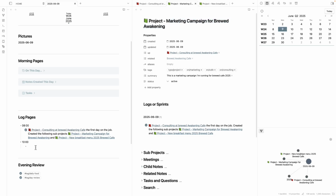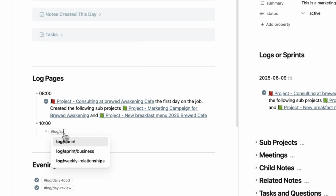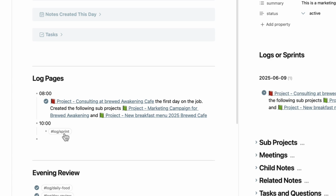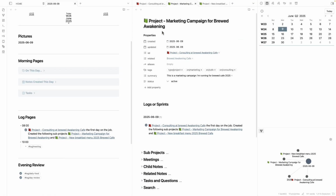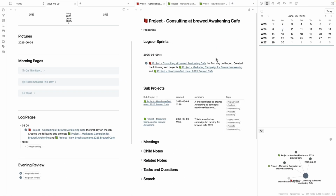So what we do, we say log sprint, for instance, just to show that you're doing an effort. Or you can say log meeting because there's going to be a meeting. So you're just highlighting for this breadcrumb trail that what is following is that on that day I had a meeting. And this is just for the breadcrumb trail, the logs for sprints.